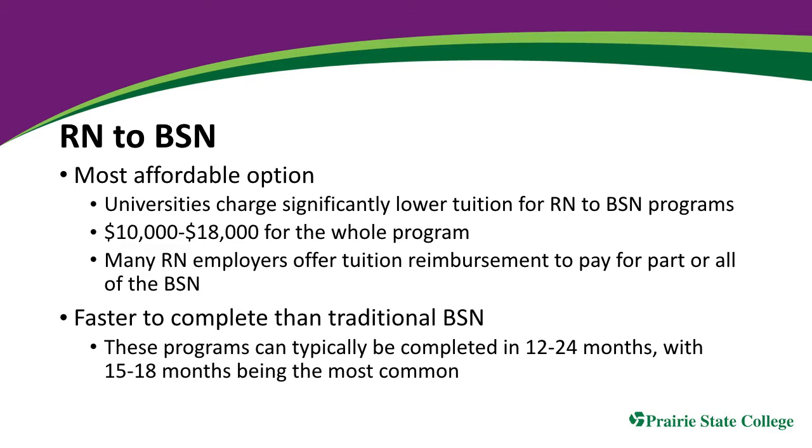RN to BSN programs are typically faster than the clinical training portion you're going to get at a university in a traditional BSN. Some programs are completed as quickly as 12 months. Some can be 24 months or longer if you wish to be part-time. The most common amount that universities tell me for the time to complete the RN to BSN program is 15 to 18 months.